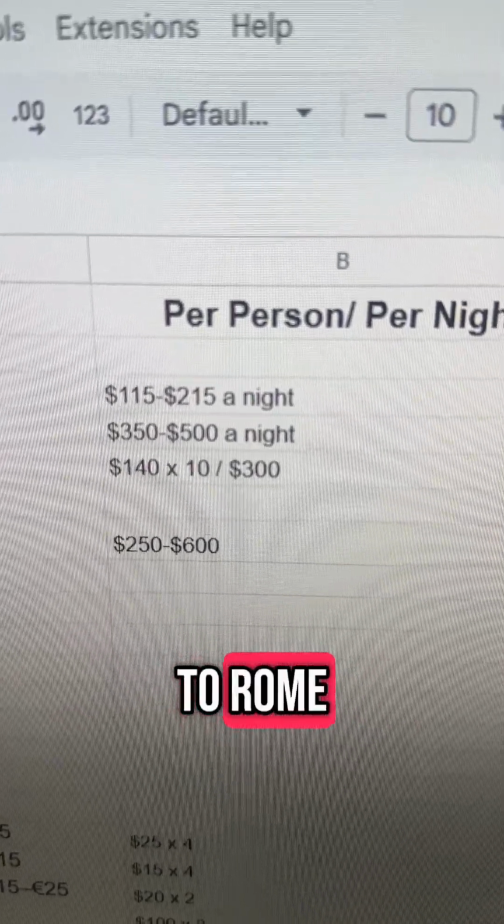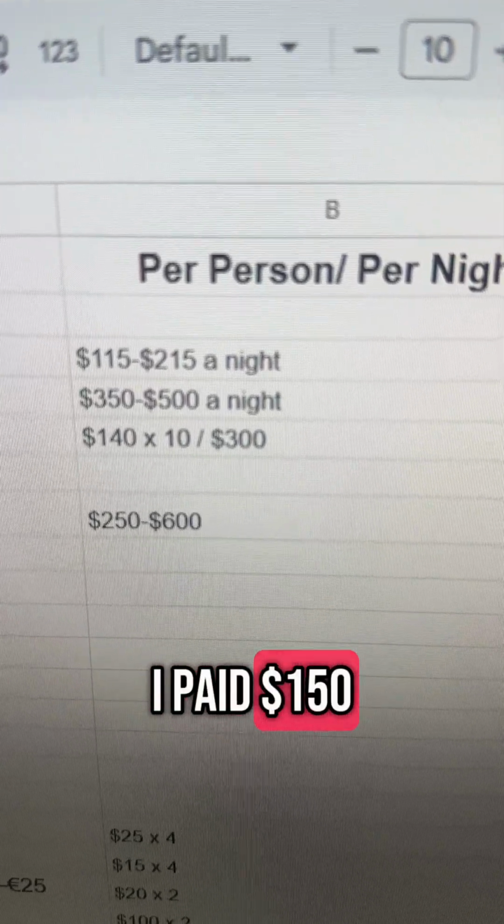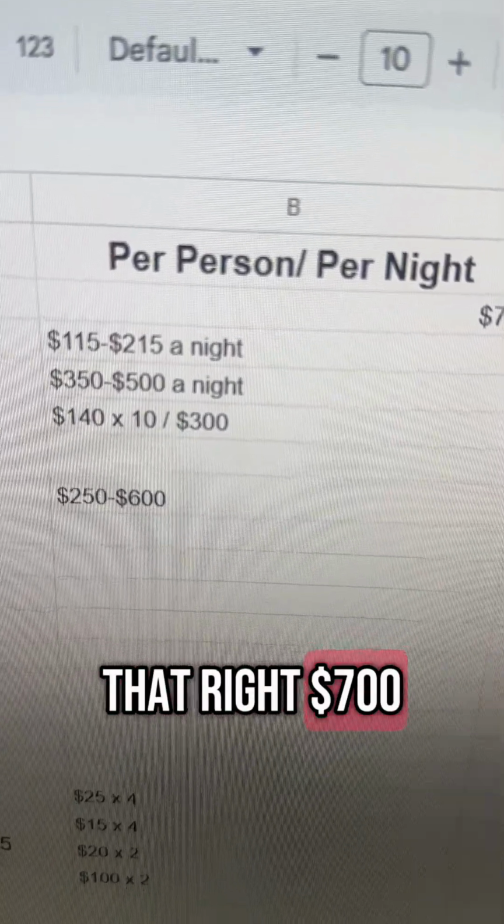If you're traveling to Rome, actually, for Easter, a hotel that I've paid $150 is now over $700. Yes, you heard that right, $700.